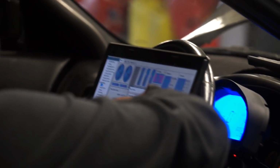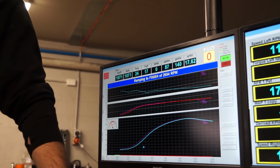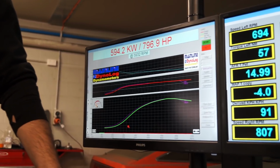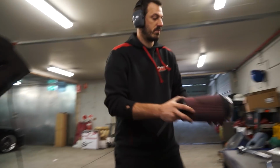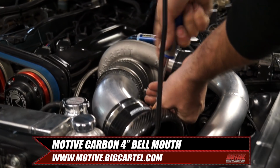So we kept turning the power up on the dyno and we got to just under 800 horsepower at the rear hubs on a little bit over 30 PSI up top. It does spike in the middle. And then we pulled the air filter off and put on one of our carbon bell mounts and made an extra 20 horsepower and got ourselves to 820. A couple more tweaks and we ended up with 840 horsepower at the rear hubs.